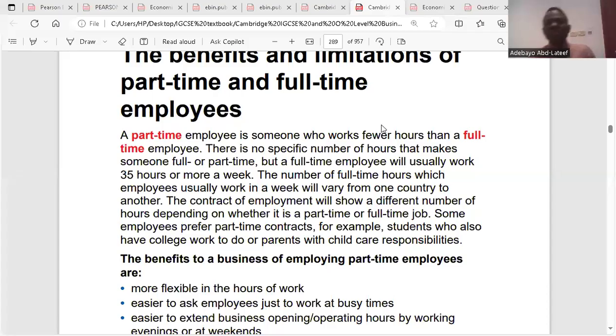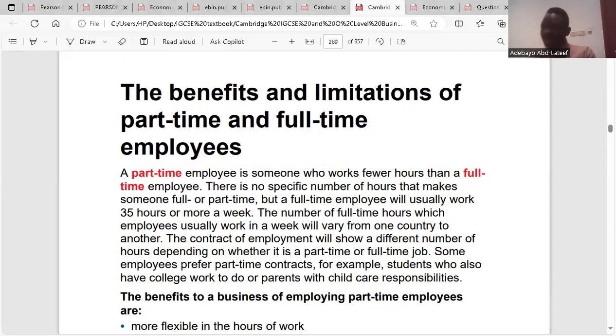So now we want to talk about the benefits and limitations of employing part-time workers or full-time workers. A part-time employee is someone who works fewer hours than a full-time employee. So there is no specific number of hours that makes someone full or part-time. But a full-time employee will usually work 35 hours or more a week.